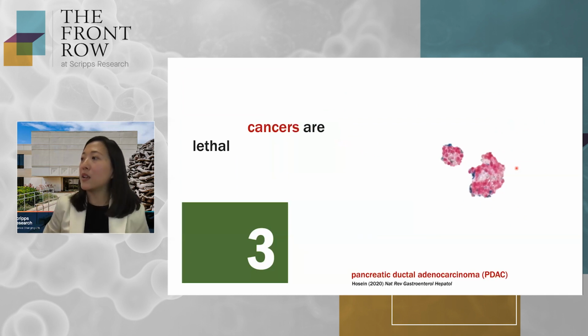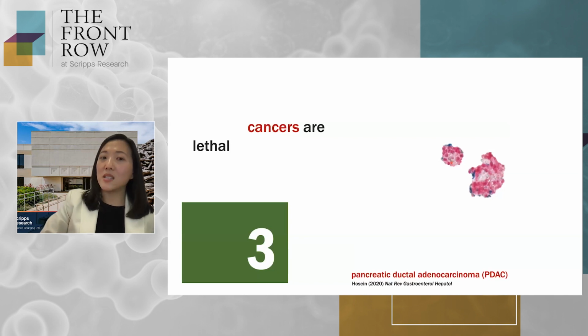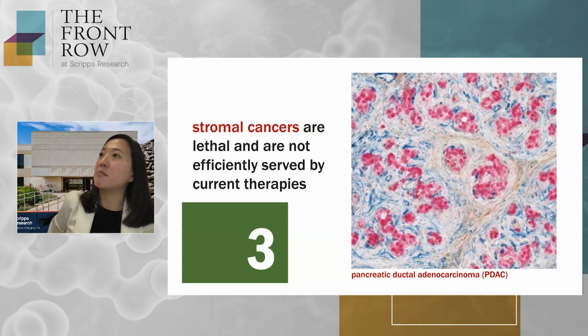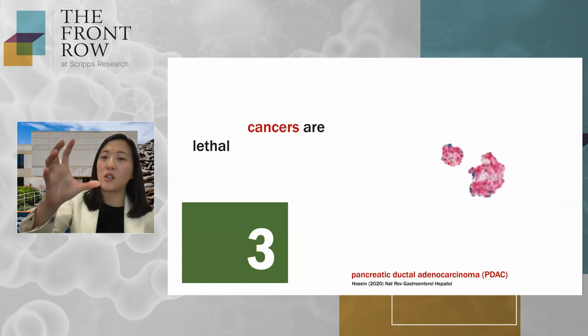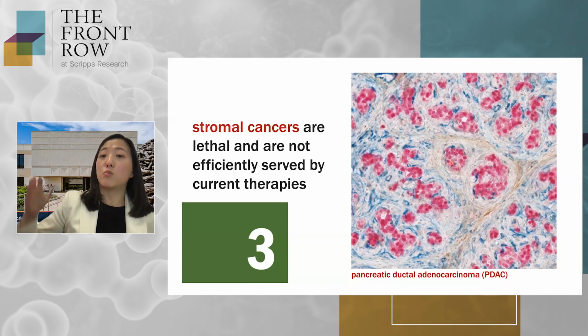In the context of cancers, we all know that cancers can be lethal. Here's a sampling of a tumor of pancreatic ductal adenocarcinoma, shown here in the pink. But what's often left by the wayside is that they are surrounded by the stroma, shown here in blue. Cancers that are surrounded by these stromal molecules are lethal and are not currently efficiently served by current therapies. That is because we always think of cancers as tumors and we're really focused on that particular region only, but there is the stroma surrounding these tumors that's preventing access to them too.